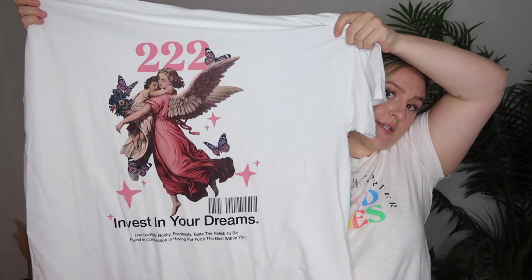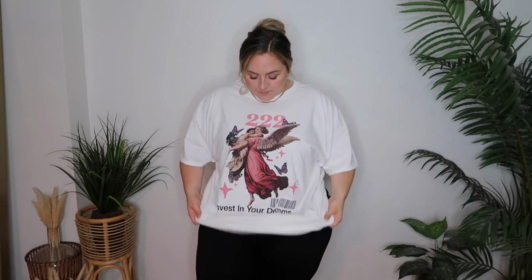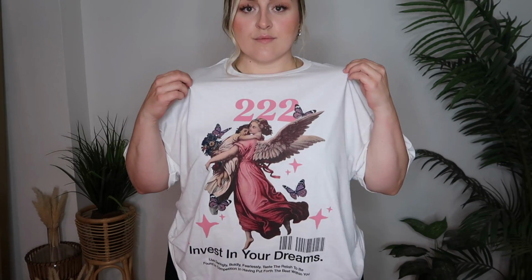Next up we have an oversized tee. It is white, has this on the front. I just thought it was really cute. I love wearing oversized tees like this with biker shorts or even honestly yoga pants. It's just such a comfortable outfit, but I feel like you can dress it up a little bit and make it cute. Not dress it up, but throw on a nice gold necklace, do your hair maybe up in a claw or something, wear some chunky gold hoops, and you're good to go. So this I picked up in a 3X. I thought the fit was great.